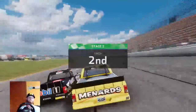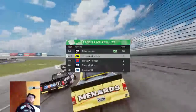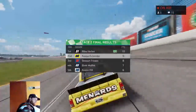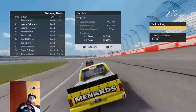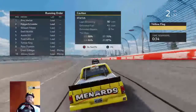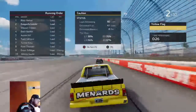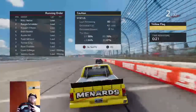Riley Herbst by inches will win stage 2. Oh my goodness, Crafton slid way up the track off of turn 4, trying to drive it in deep on the bottom. And by a nose, Riley Herbst is going to take the stage 2 victory. Man, that was so close. And Herbst had the bumper out in front at the point of contact, and Crafton couldn't get back around him. Crazy maneuver there.